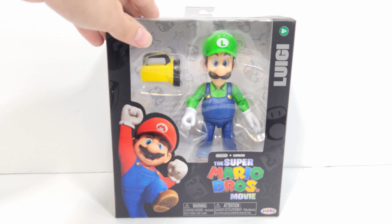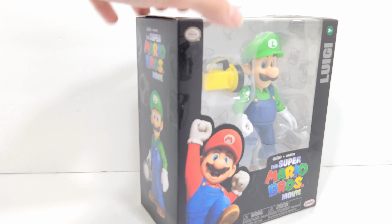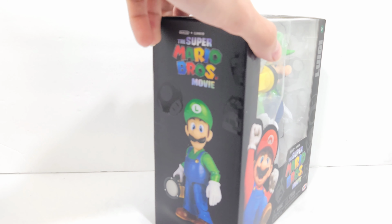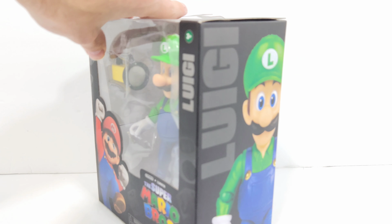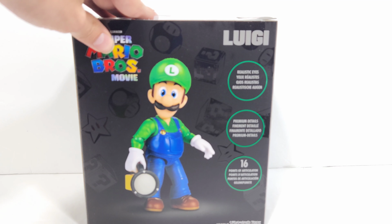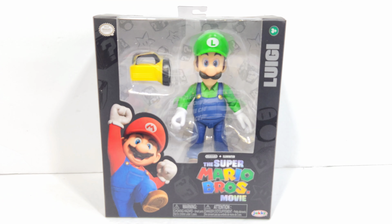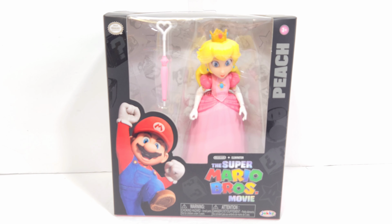Next up for packaging review, we got Luigi. Really nice. See, he has his flashlight. Really cool. Now we also do get another backdrop of Luigi, and a giant portrait of Luigi on the side, and in the back here are his realistic eyes and the amount of articulation. I believe it's a similar amount to Mario, but yeah, I had to pick the best quality ones for these.